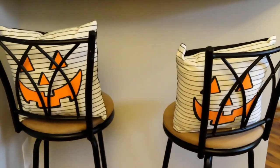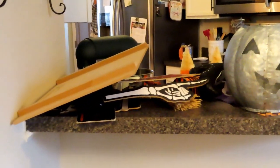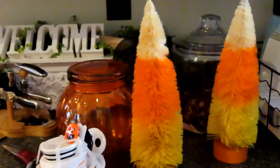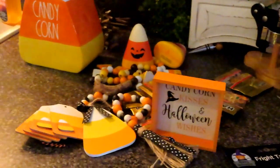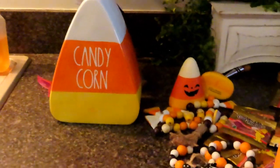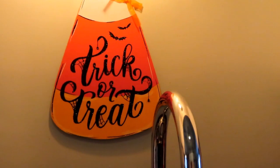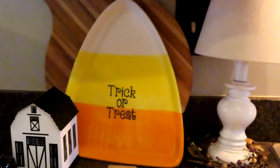And then over here on my bar top, I have the items that I will be placing outside. And then, of course, I just have my candy corn items and a few other items that will go in the kitchen. I've already hung up this sign that I got from the dollar store and temporarily placed my trick-or-treat right there. May stay there, may not, we don't know.